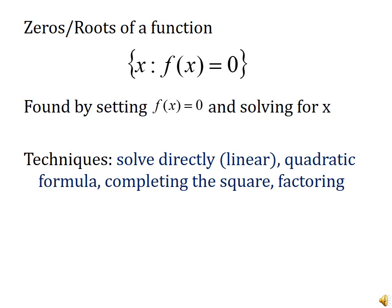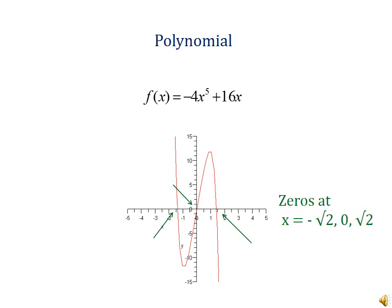Zeros, or roots of a function, are the input values that return an output value of 0. In algebra, the zeros are found by setting the equation equal to 0 and solving for x using techniques such as factoring, the quadratic formula, and completing the square. For real functions, the zeros are also the x-intercepts, or the place where the function crosses the x-axis.